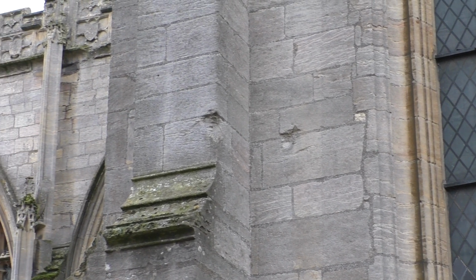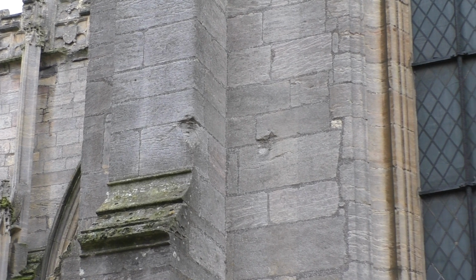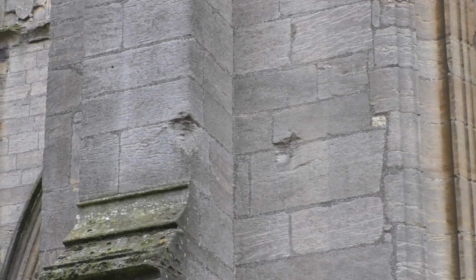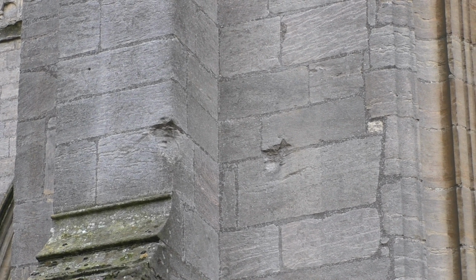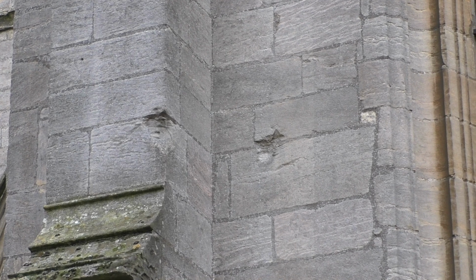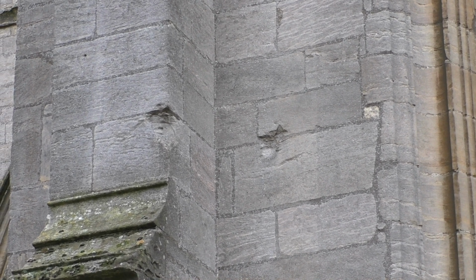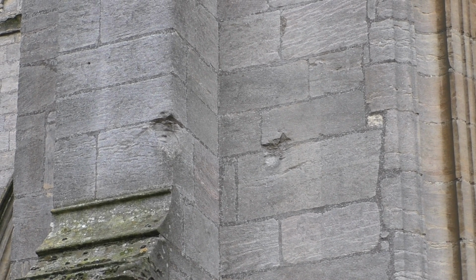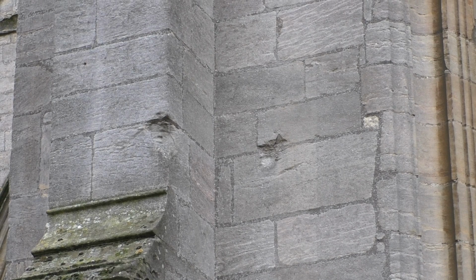Still in Newark churchyard, I was told by one of the very helpful pikemen there's some battle damage on the building from one of the sieges, and I think that's what he was referring to. Looks like the shot has bounced off the buttress and struck the wall, or it struck the wall and then bounced off and struck the buttress. But either way, it does look like round shot damage, and I think the pikeman was correct. Well spotted.